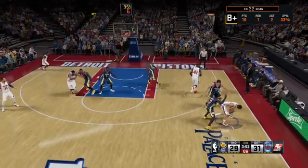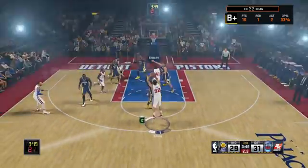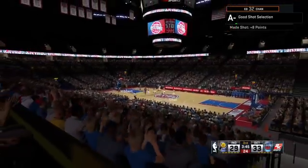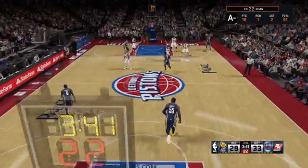Here's the dude. 16 points for him. Shoots it up. Nice jump shot from the top of the key. The dude's got 18 points. A little under 2.5 minutes gone by here in the third.